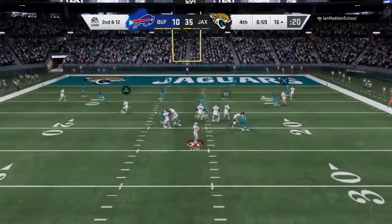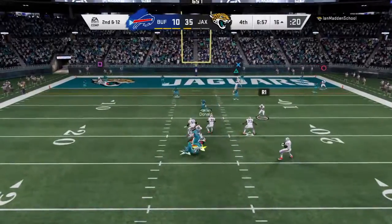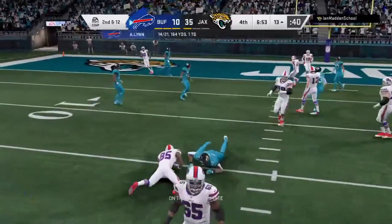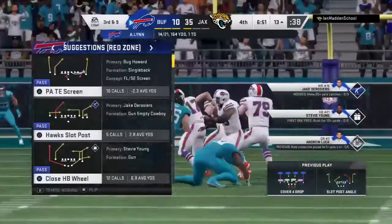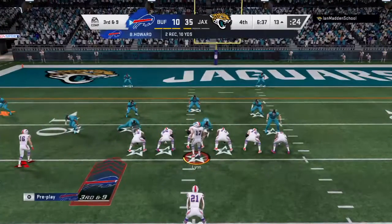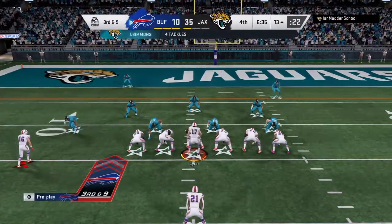Yeah, maybe get him the ball out of the passing game, a swing pass outside or something, just something to vary it up. Forced out to his left. And he finds Howard, complete. And they'll bring him down at the 13-yard line. Only 3 yards on the catch. It's third down.